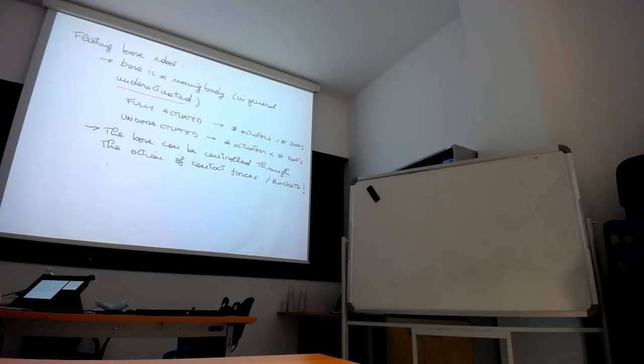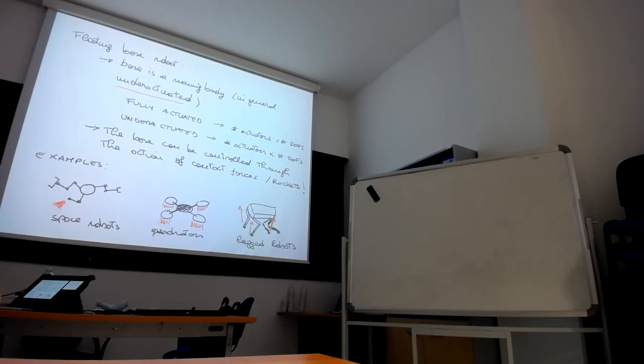In the case of an under-actuated robot, the base can be controlled in only one way, through the action of external forces that can be, for example, contact forces, or if you have a space robot, rockets, propulsors. So this is the situation where the robot, for example, is floating in space and can control the pose of the base through the action of rockets. In the case of a quadrotor, the rockets are propellers with electric motors that create airflow that stabilizes the base of the drone. And in the case of a legged robot, we have the contact forces that drive the base around.